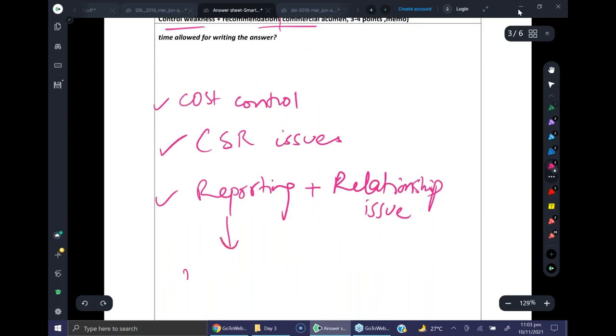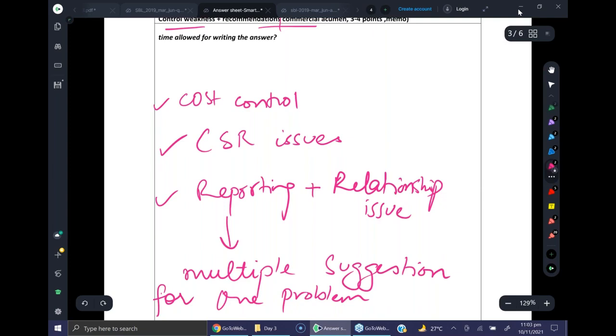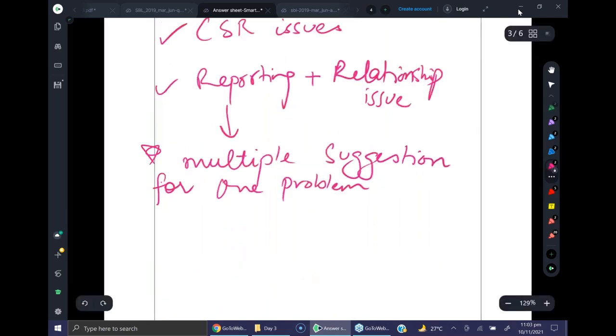One thing we can remember is that we can give multiple suggestions for one problem if the points are fewer and the marks to get are more. It's a very good exam technique, because there were 12 marks and there were only 3 problems, so we can give multiple suggestions to cover the marks. Please note it down and keep it in mind for other aspects of the syllabus as well where you have to give suggestions. For example, there is a topic where you have to suggest improvements to the processes, or suggestions to improve the value chain, not only controls suggestions. Other areas of the syllabus might be asking for suggestions, right?